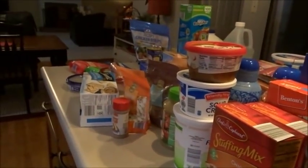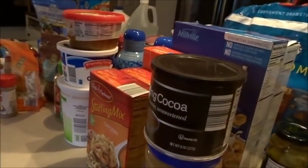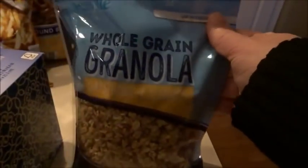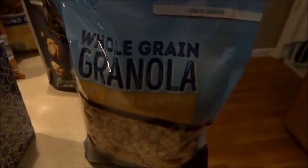This includes the 2 cases of off-brand soda or pop, whatever you say, that I put in the fridge, and those 2 right down there by Sasha, those 2 cases of vegetables. One is diced tomatoes, one is green beans. I also picked up some whole grain granola. This is to make some of those yogurt cups for breakfast, so yogurt with granola.